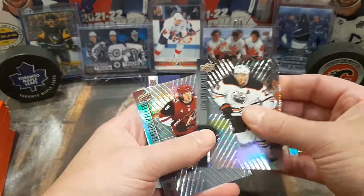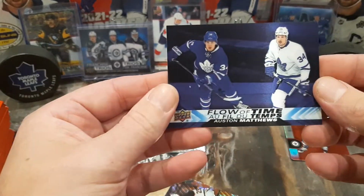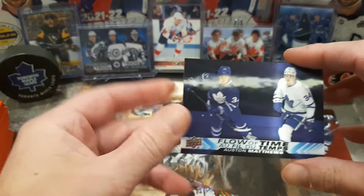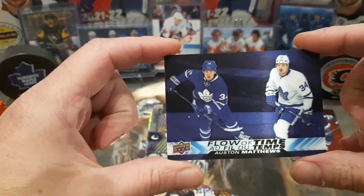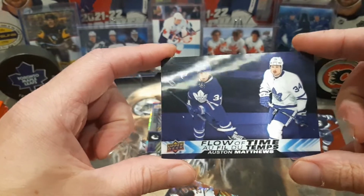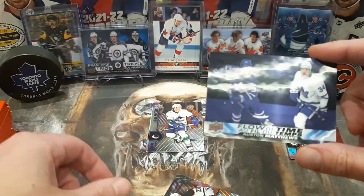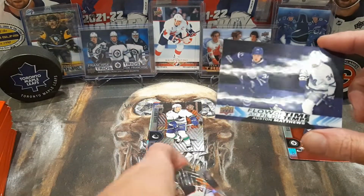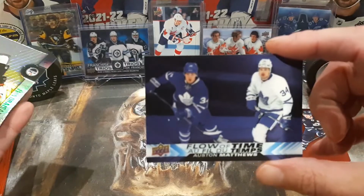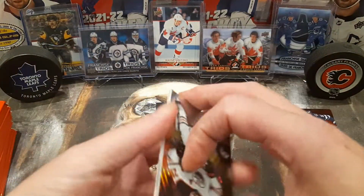We got Leon Draisaitl for the base, Clayton Keller, and a kick-ass Flow of Time. That's the card you want to get. That's the 1 in 24. That's the Auston Matthews, that's a sweet card. Leafs fans, that's the one you want to get. If you can grab someone who's got one of those cards, that's the one you definitely want. Very, very hard to pull.